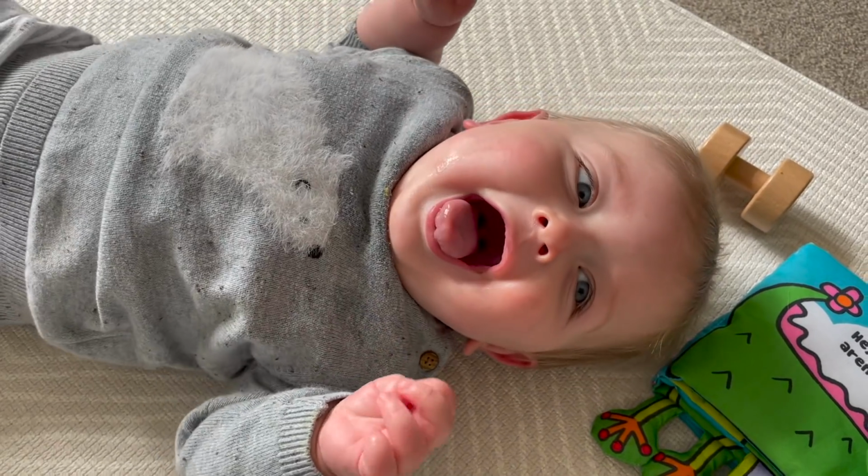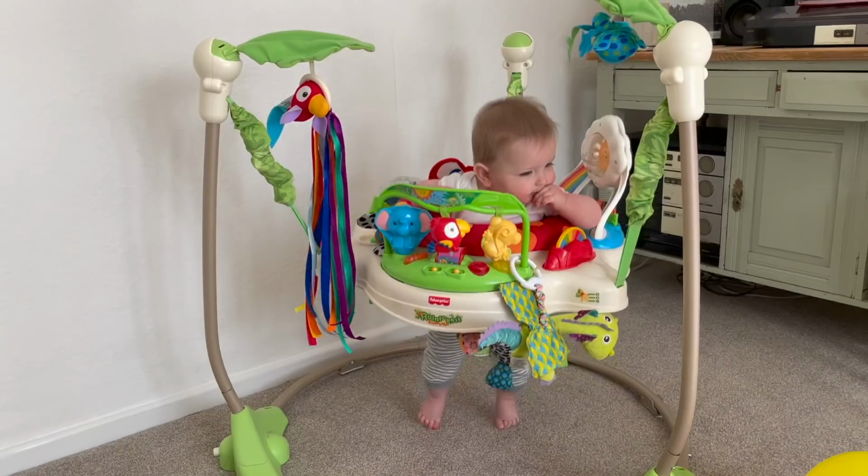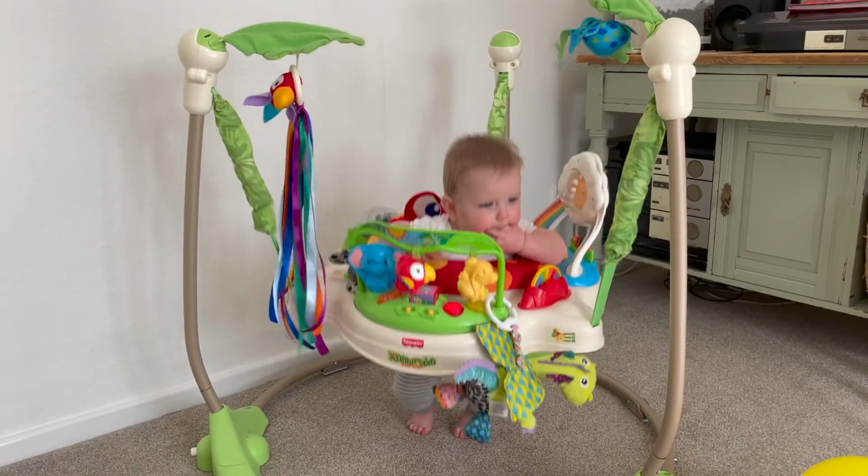George is also talking loads, so he's saying mama now, which I obviously absolutely love. I know that he's not saying it for me, because he says it when he's upset, like when he's in his jumperoo for too long, or just when he's getting a bit whiny, he says mam mam mam ma, like that. But he also says ba ba ba ba, but that's not when he's upset, that's just when he's chatting away to himself. He's yet to say dada. I tried to be encouraging towards that, but it's not a word he can say.